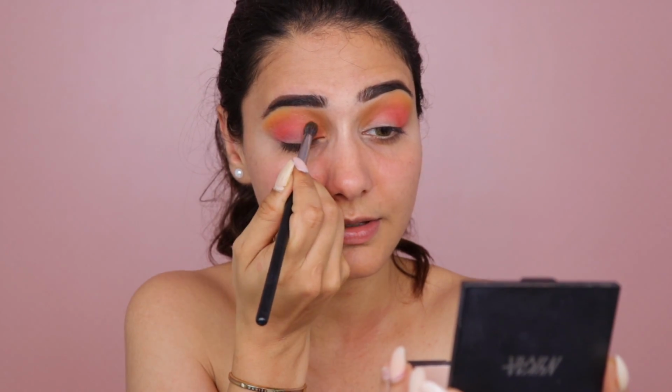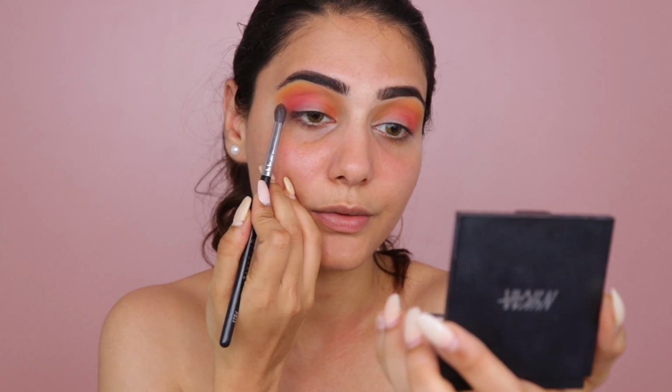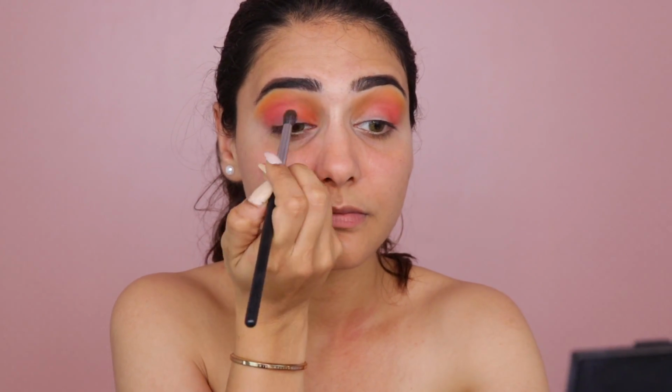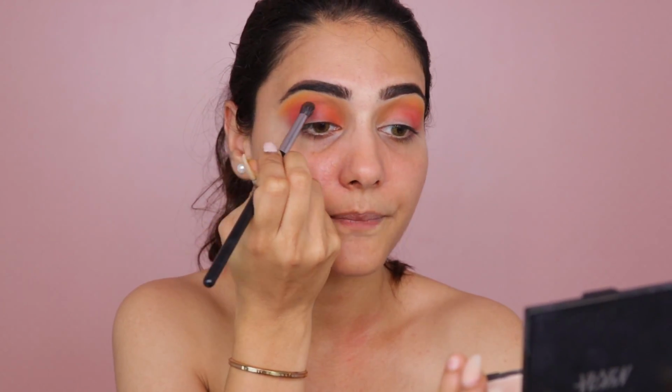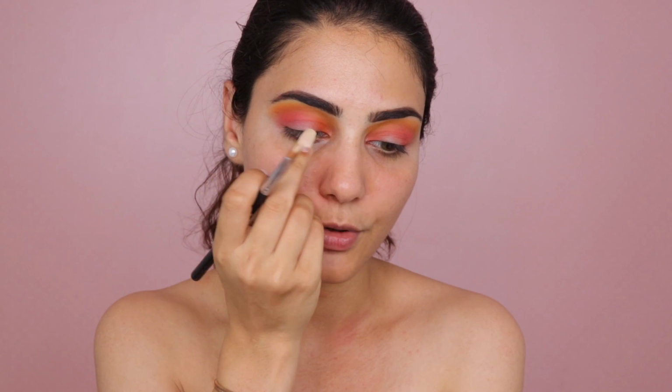Now using the same brush I'm going to put that orange transition shade that we used here, and pop that on the inner corners as well. I'm going to be using the same ColourPop concealer to cut my crease. I'm going to be doing a spotlight cut crease.